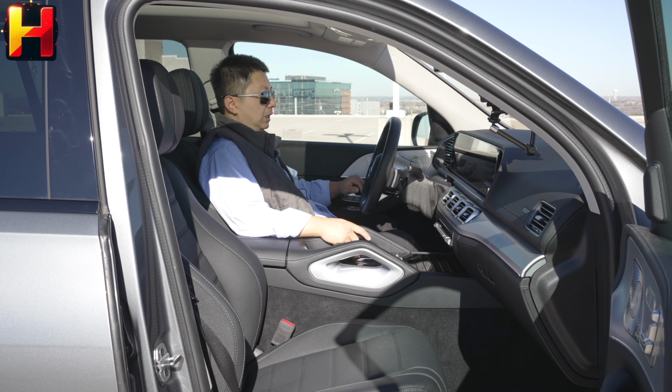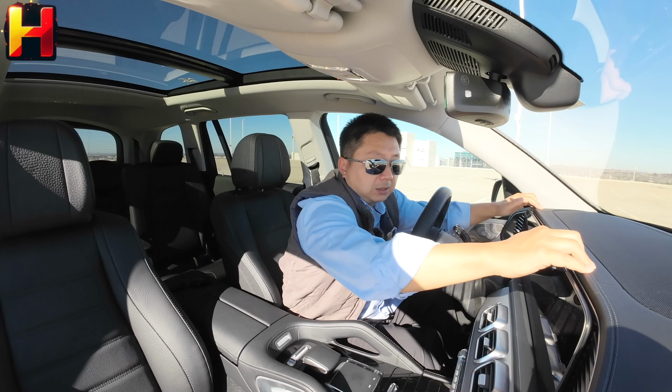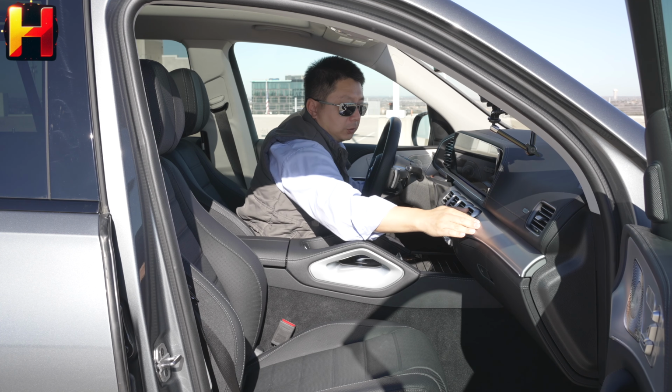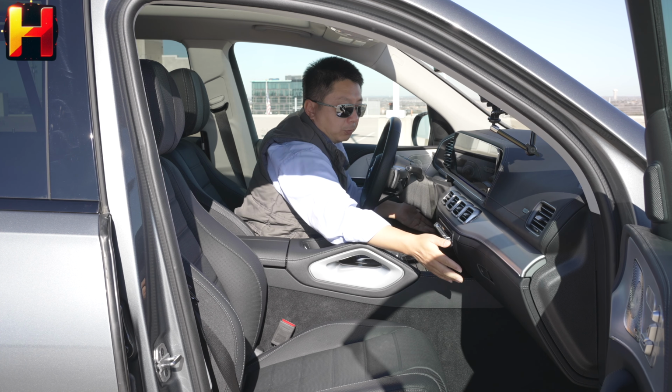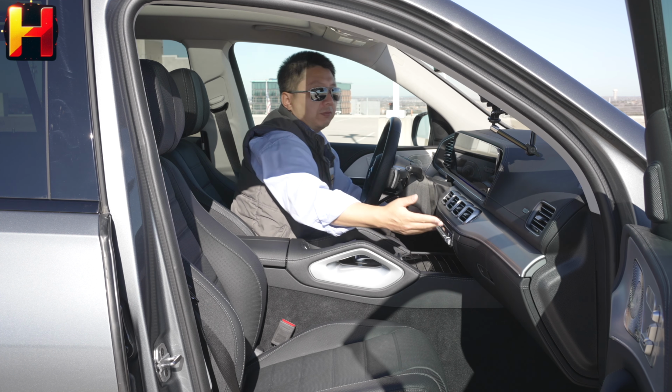As a tradition of Mercedes-Benz in large cars, the steering wheel adjustment range is very large, both up and down, front and back. In terms of materials, the upper part is decorated with leather. Underneath, there are decorative panels made of metal. Down here, both the driver's and the passenger side are trimmed in leather. Very soft feeling, very nice.